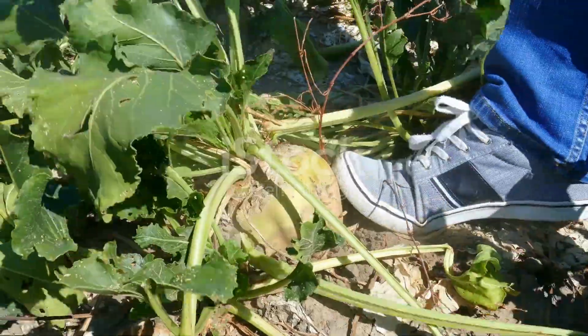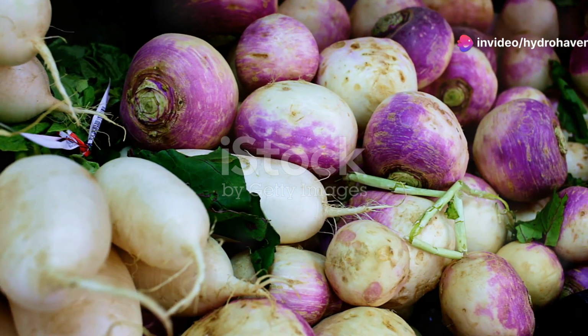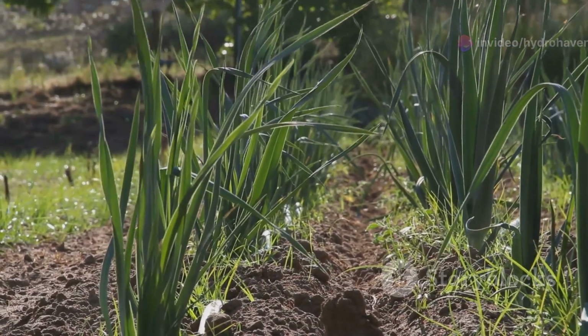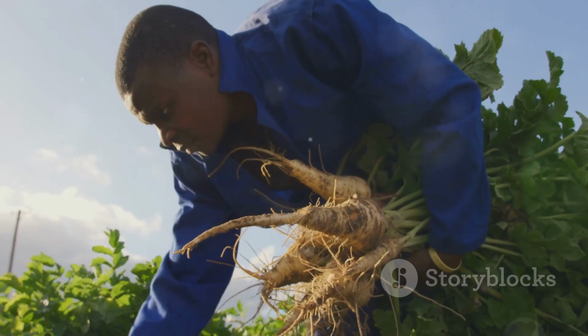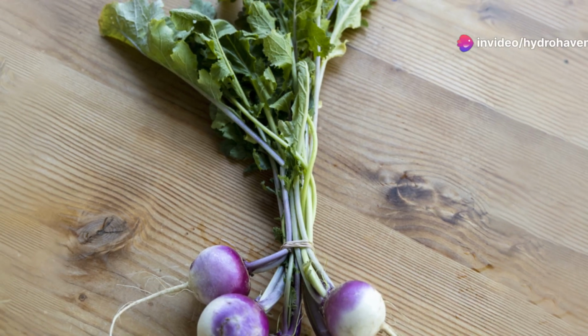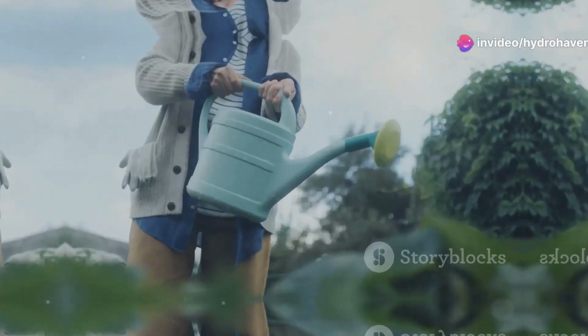Last but not least, we have turnips. These root vegetables become sweeter and less spicy when they mature in cold weather. Plant turnips in full sun and well-draining soil, spacing them about 4 to 6 inches apart. Water regularly and harvest when the roots are 2 to 3 inches in diameter. Both the roots and greens are edible, making turnips a versatile addition to your fall menu.